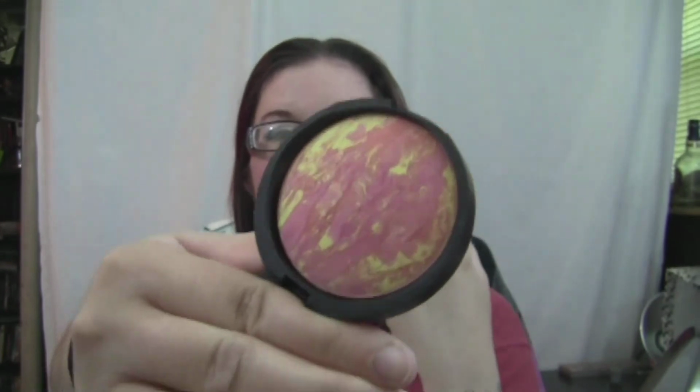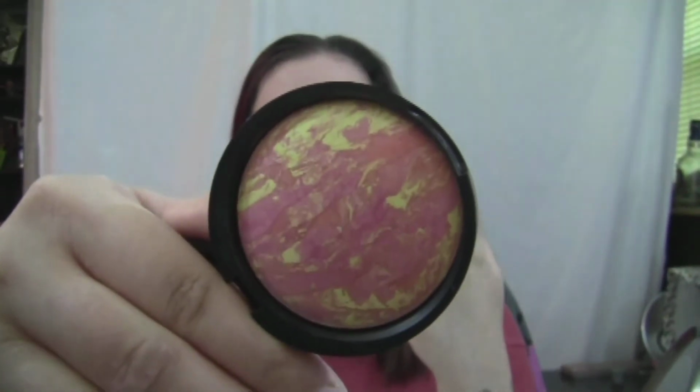This is the Blush and Brighten in Dreamsicle, which is just like a swirly colored blush. What would you call it? Mosaic? I don't know what the proper term is. But I actually have this on lightly today. It's super duper pigmented. I know it looks kind of crazy because it's got yellow in it, but it makes this really pretty, like peachy pink blush. Looks like that. So I've been loving this.